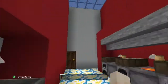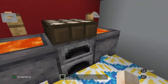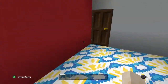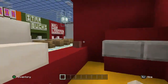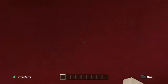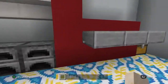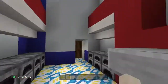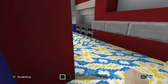Next one is McDonald's. You can tell by the red, probably. You got your hand soap, you got the deep fryer, you got the stove. It's not the greatest, but you got your menu, you got your drinks, I think that's a tip jar. Yeah, but this is McDonald's. The next one is Domino's. You got your drinks, you got your ovens for the pizzas, and your menus and stuff like that.